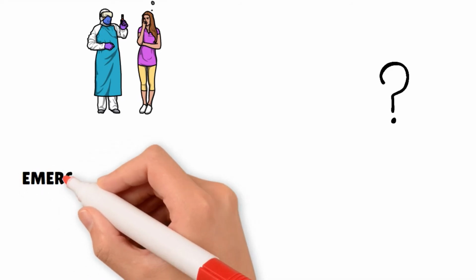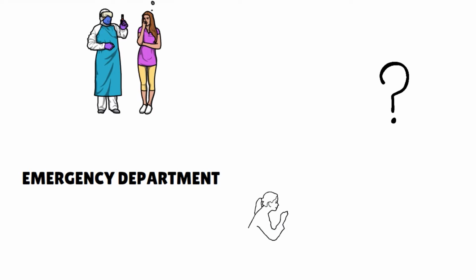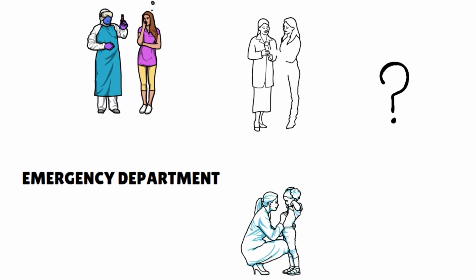Now, what if you don't have insurance but have a medical emergency? Well, as I just said, go to an ED. That's even if you or a loved one is uninsured. When possible, inform the staff that you are uninsured and inquire about lower cost options.